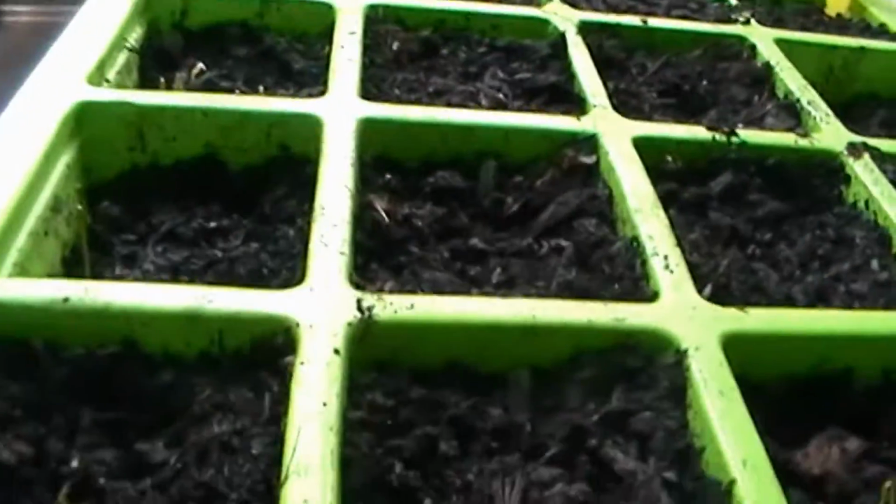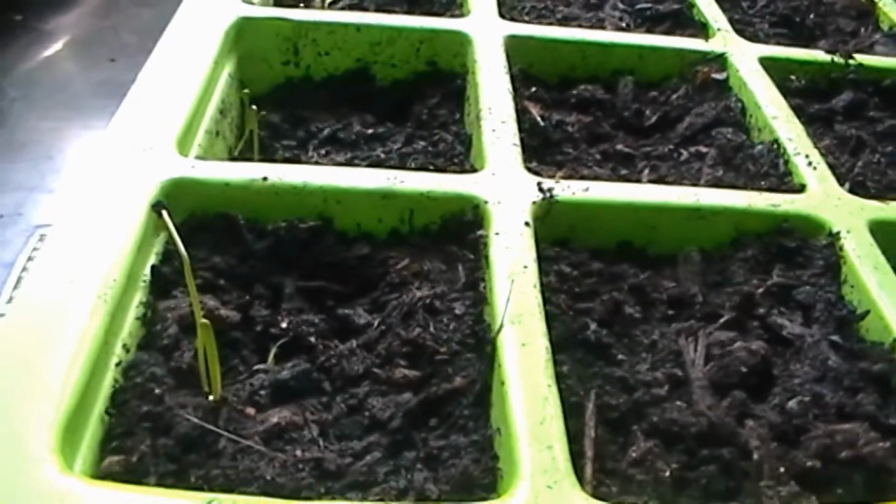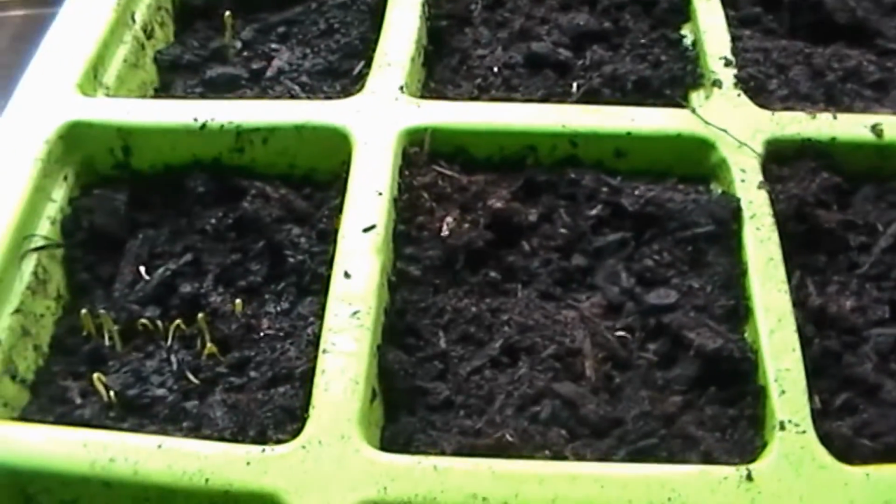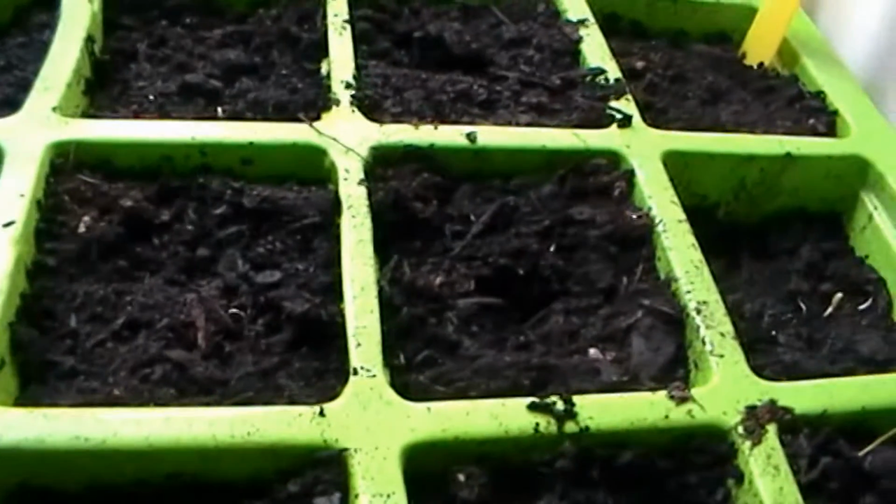Here we have leeks. You can see, there you are, look, there's a couple coming up. They're quite slow to germinate, leeks. I'd forgotten they were quite this slow, but there's quite a few. Look, there's quite a few coming up in there, so they've got quite a good germination rate.